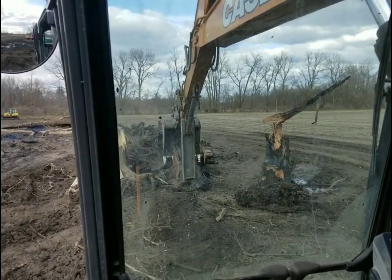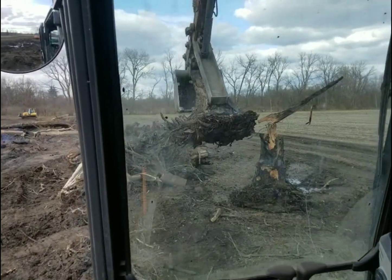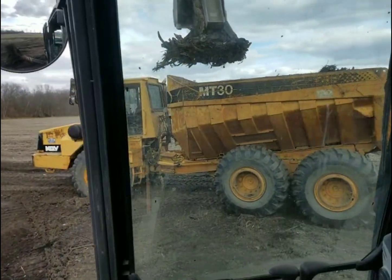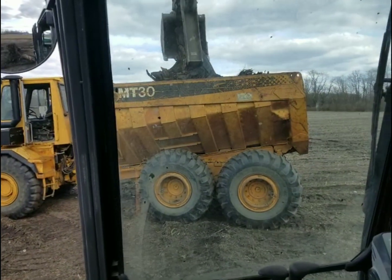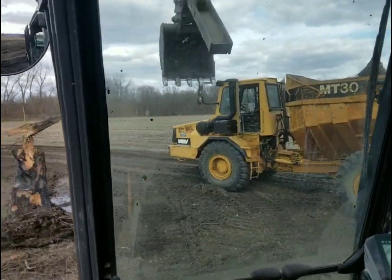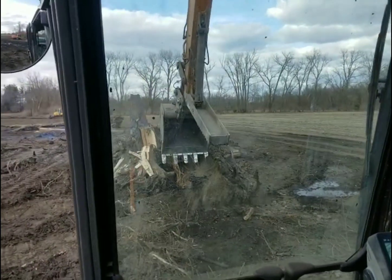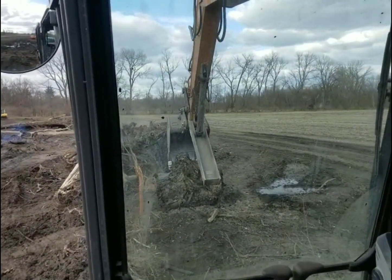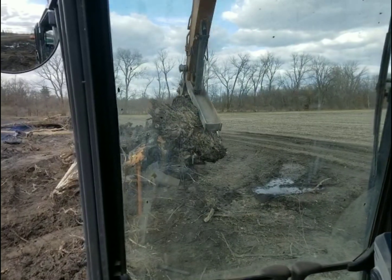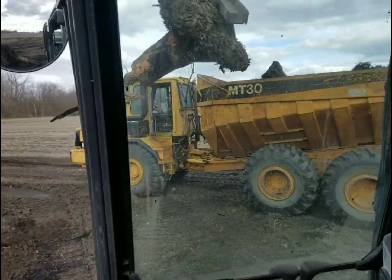There are so many stumps on it that we just ran out of burn material to keep the stumps burning up. So the customer said, go ahead and just set them in the woods, and they'll be fine because they'll make habitat for the animals and stuff like that that live in the woods. So that's fine with me. We're gonna load them up here on our Moxie MT30 and haul them over there.